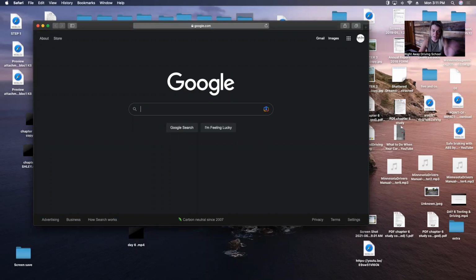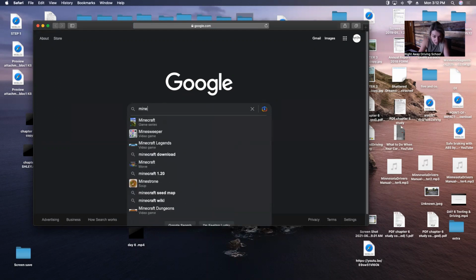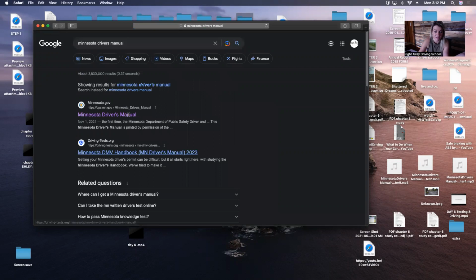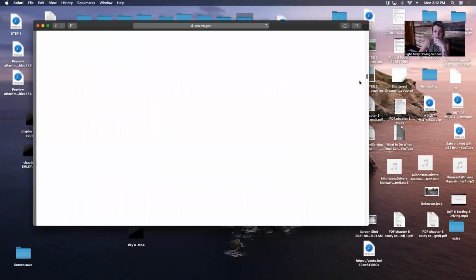So I'm going to type in just like you guys would do. If you have a manual, great. If you don't have a manual, you're just going to go to Google and type in Minnesota Drivers Manual. And then it's just going to pop right up and it's the very first thing. You can click on it and then you can follow along as well. But I'm just going to have it on my main screen here so you guys kind of know what's up.